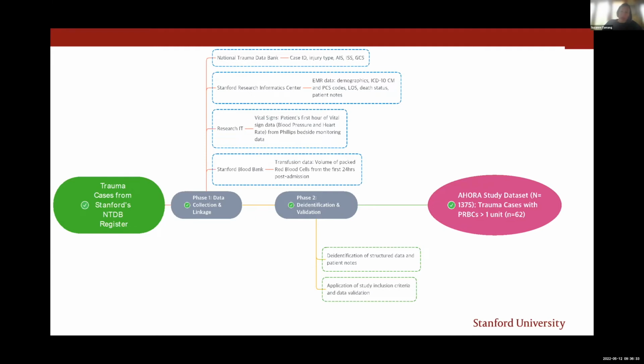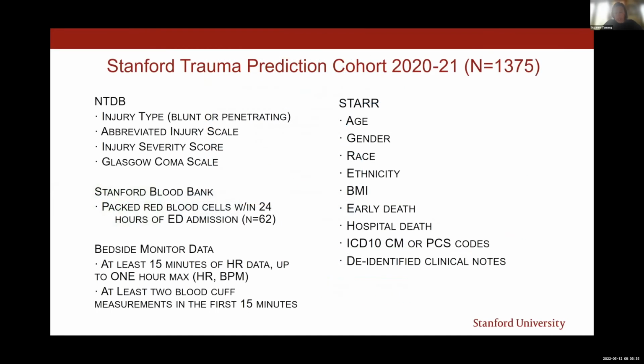1,375. There were a little over 60 that were bleeders, or those that received blood products within the first 24 hours. And this cohort is actually available to share with others. So I'd be happy to discuss opportunities to collaborate with it moving forward.